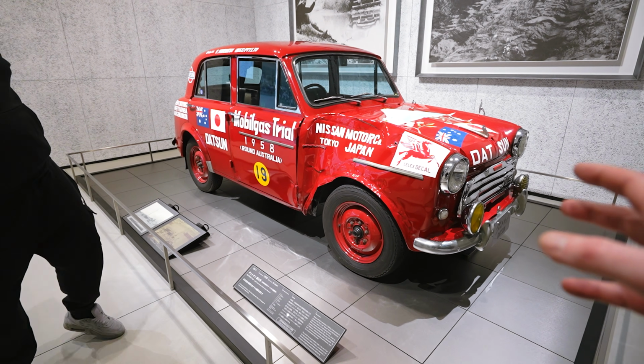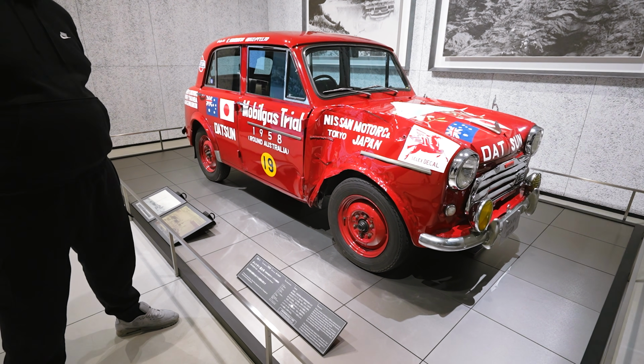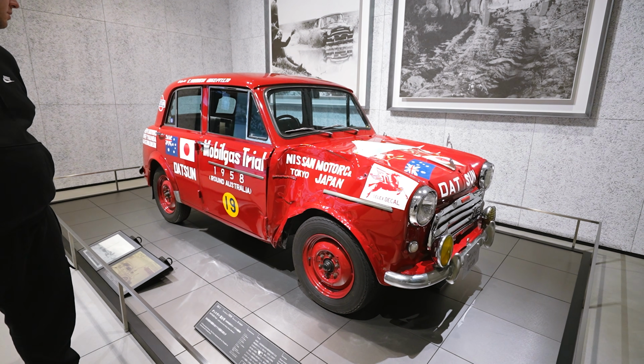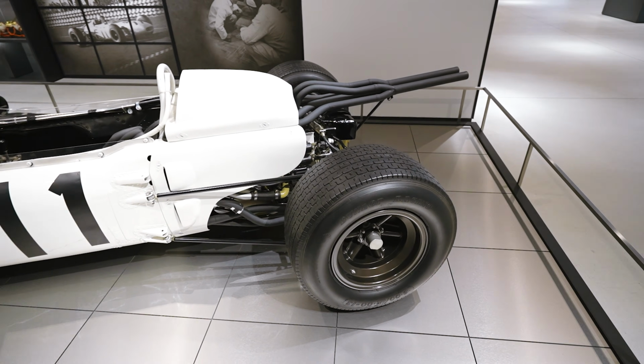This was the car that they wanted to prove to the world that Nissan, or like that Japanese cars, were reliable. So they went off and started doing all this stuff to prove it to the global audience, because everyone was kind of laughing at Japanese cars at the time. Not laughing at them now. Very cool.